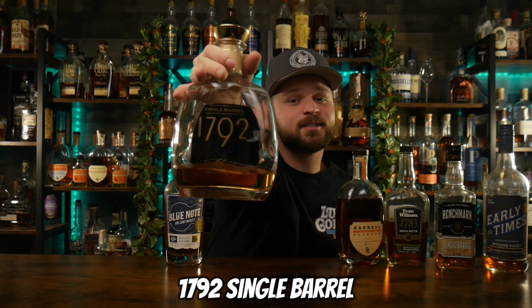Well, Blue Note Juke Joints, these bottles right here, the barrel strength single barrels, 65 bucks in an alternate universe, I wouldn't hesitate at all to spend that amount of money on this bottle of bourbon right here. Bottle number 6. Bottle number 6 is going to go to 1792 single barrel.